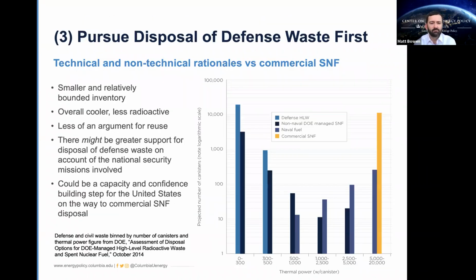I kind of hinted at before, we have shut off production reactors. We have all this defense waste. There's at least been the suggestion that the restriction of WIPP's mission to defense waste may have contributed to greater acceptance. And perhaps there's an argument for pursuing disposal of defense waste first.